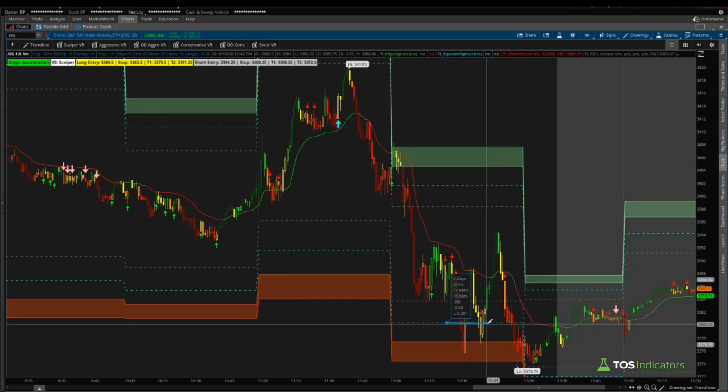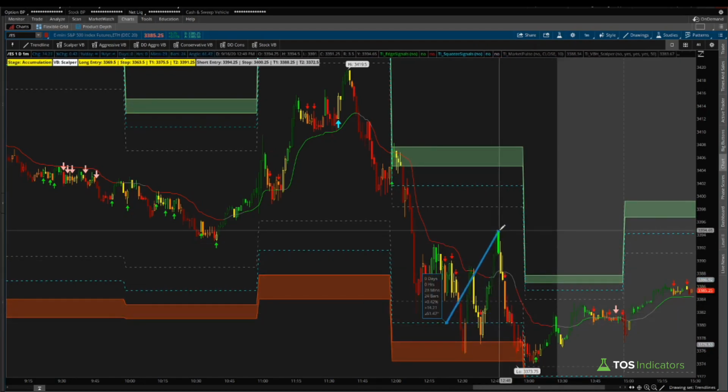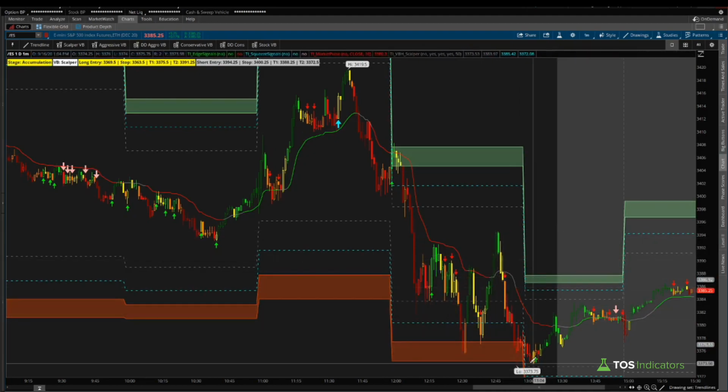Then we had a retest of our cyan line. Then once again had a pretty nice reversal from that point up another 14 points before coming back down.